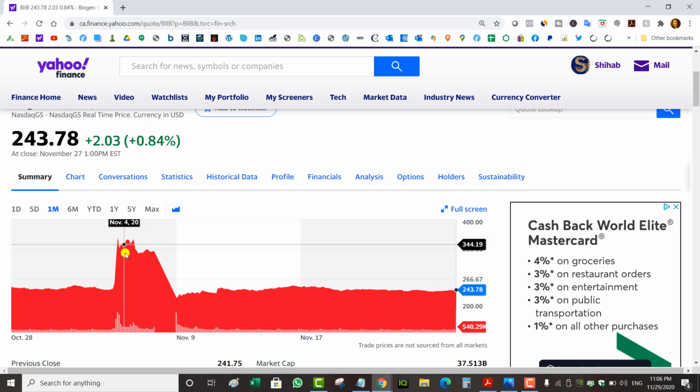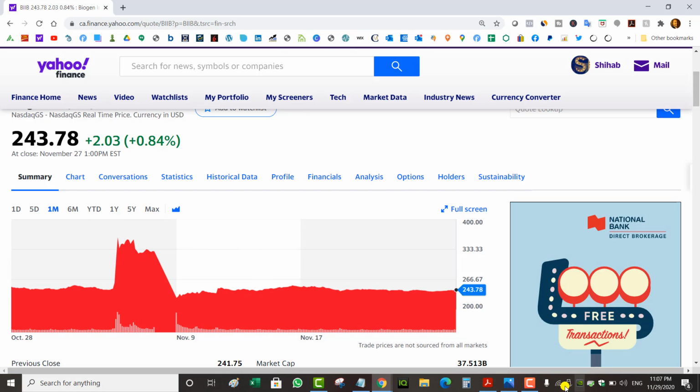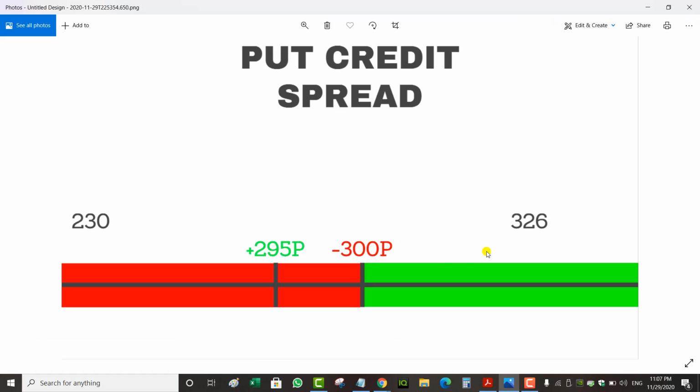So here's what happened. When Biogen flew to 350, this trader sold a put spread at 300-295 strikes. This was November 4th and had 2 days to go. The next day, November 5th, Biogen was trading at around 326, 332 in that range. So still above his short strike of 300. So it didn't do anything.